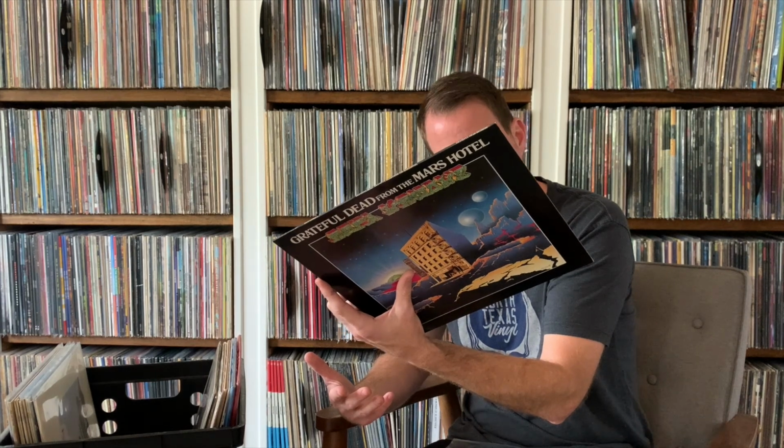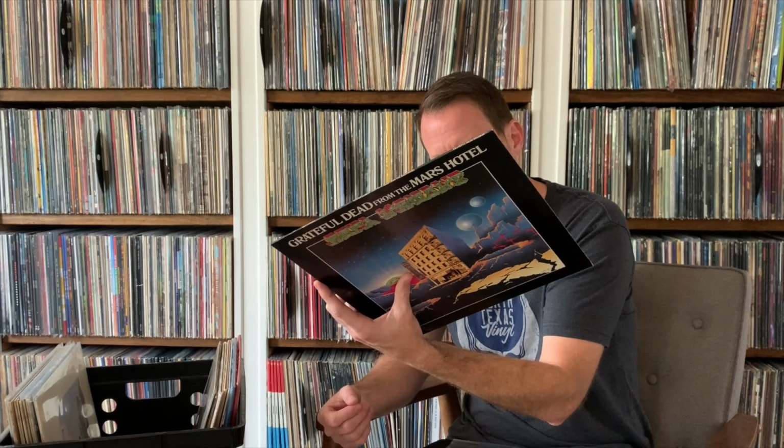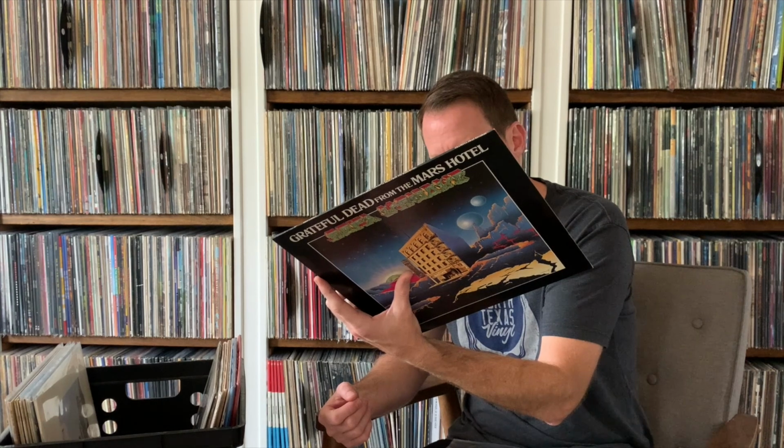But this is pressed and printed in Western Germany, 1974, and then also a copyright from 89. So I'll have to check that out. Love this record, though. Scarlet Begonias, Ship of Fools, China Doll, one of my favorite Dead tunes ever. So Mars Hotel, there you go, from the Dead.